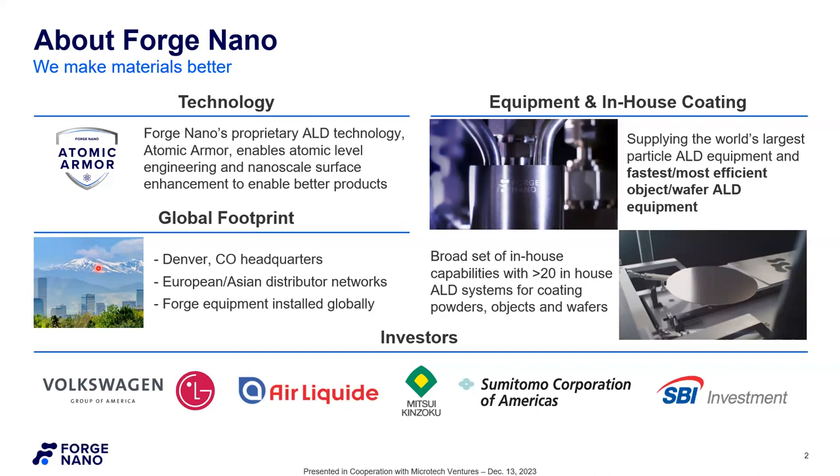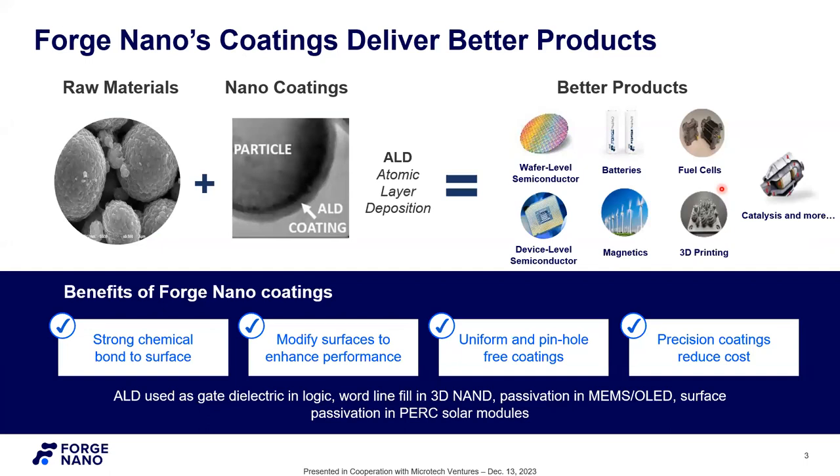Most people are familiar with Forge because we offer the world's largest powder or particle ALD offerings. We're the only people in the world that have production scale powder ALD capabilities. We have those tools out in the wild across the world. We have an installation base across Europe and Asia, as well as North America. But that's not what I'll be talking about today. Today, I'll be talking about our wafer and object coaters, for which we believe we have the fastest single wafer tool in the market.